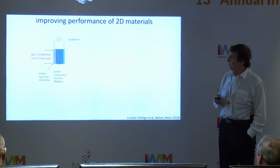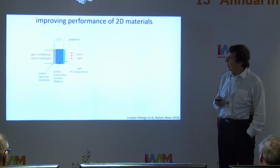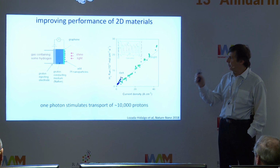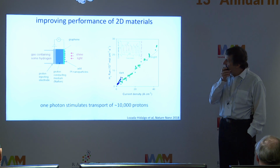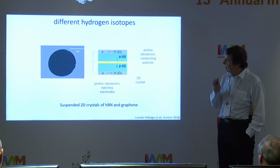You can also improve this technique by adding catalytic particles, and by shining light you get an increase in performance by a factor of 100. Surprisingly, one photon which goes onto graphene stimulates 10 to the 4 protons going through the membrane. We are still not certain. We speculated in our publications how this mechanism works, but further work has to be done.